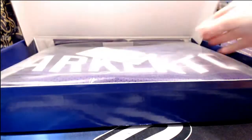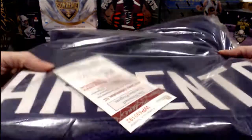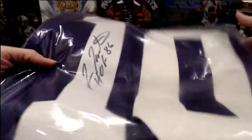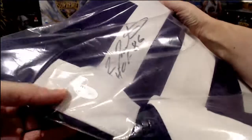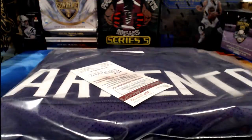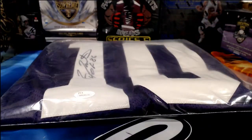Okay, last one out is a Viking. I think somebody asked for some Vikings mojo, didn't they, Corey? There is Fran Tarkenton for the Vikings. And, of course, your JSA authentication sticker on there, your JSA paper authentication as well. So, Fran Tarkenton and the Vikings, as we recap here.